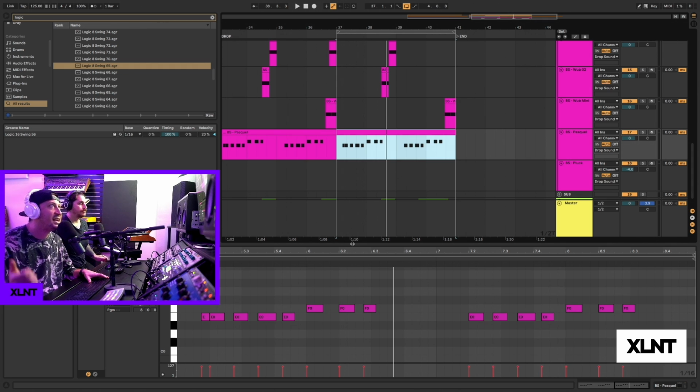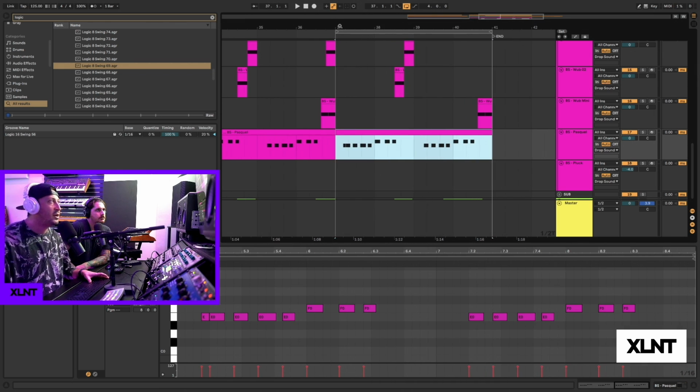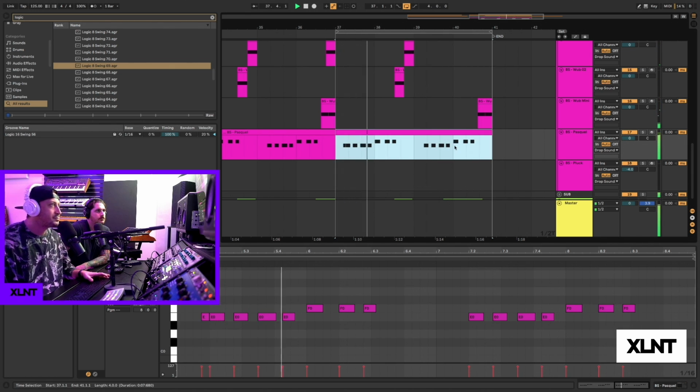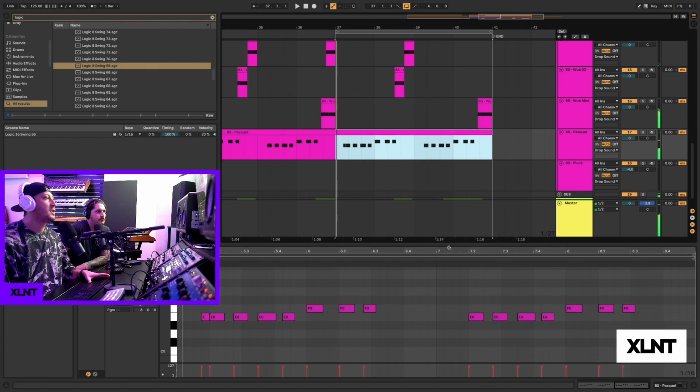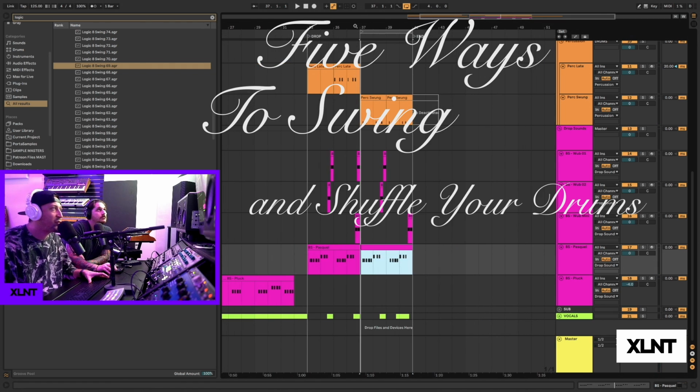And also be aware of your side chain too. So obviously you're going to be side chaining to like 4 on the floor. But when you're writing your bass notes and when you're trying to get that groove, you're going to have to play with that because you're not going to be wanting to hit it on the ones, you know? This is always on the dun, dun, dun, dun. This is more like the 3s. So yeah, there are 5 different ways to swing and shuffle your drums.